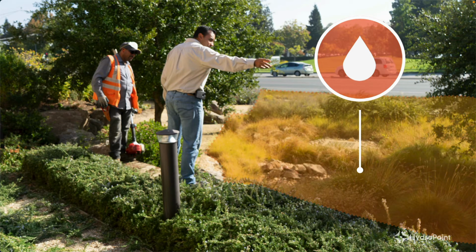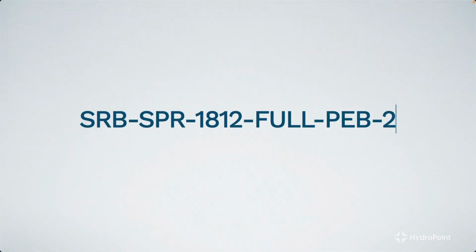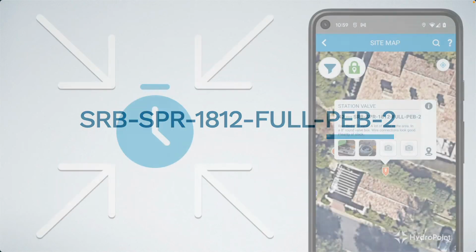What about a name that tells you helpful station information? Some of our wonderful WeatherTRAK customers create a code. What you see on the screen is an example. Now we know that this station waters shrubs with a Rainbird 1812 sprays, full circle nozzles, and is controlled by a Rainbird PEB 2-inch valve.